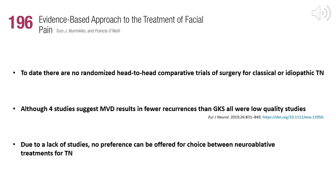To date, there are no randomized head-to-head comparative trials of surgery for classical or idiopathic TN. Although European guidelines examined outcomes after MVD and gamma knife surgery in 4 studies, and although all reported fewer recurrences of TN after MVD up to 4 years, all studies were low quality according to GRADE criteria. 2 further retrospective studies, given the GRADE rating of very low, suggested a more favourable outcome for MVD than balloon compression, radiofrequency lesioning, or glycerolysis. Due to a lack of studies, no preference can be offered for choice between neuroablative procedures for TN.